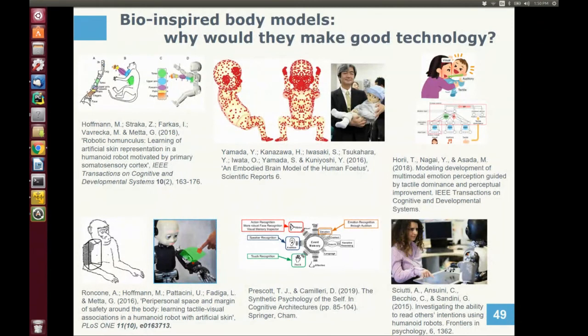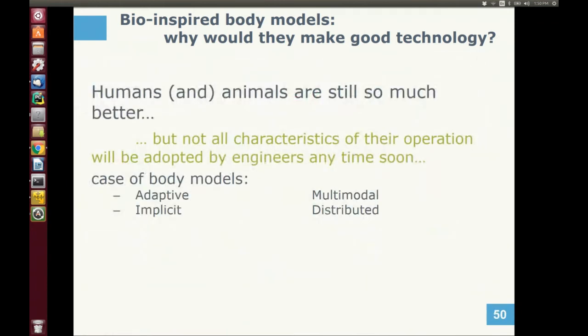Okay, so to conclude, there's a lot of bio-inspired body models. The question is now, which of them would make good technology and why? And in our particular case, regarding body models, humans and animals are still so much better, that's clear, but not all the characteristics of their operation will be adopted by engineers anytime soon. So for example, for the body models, we have adaptive, multimodal, implicit, distributed. Which of them do you think will be first embraced by engineers and which will maybe never be embraced?